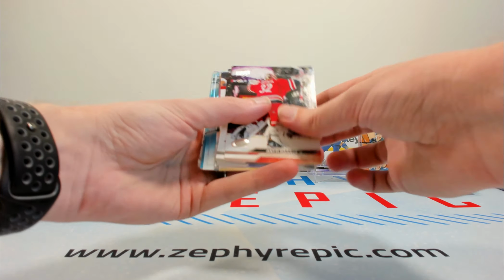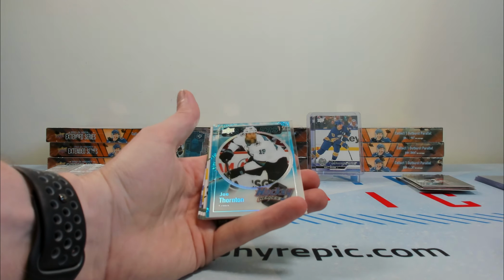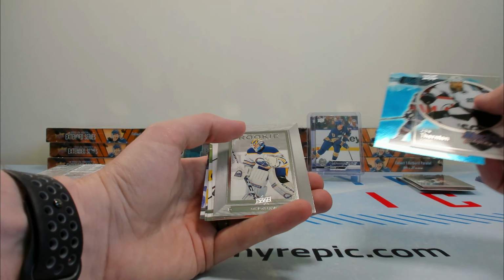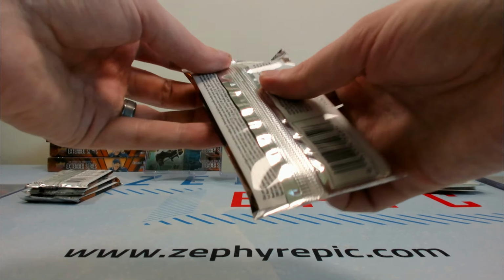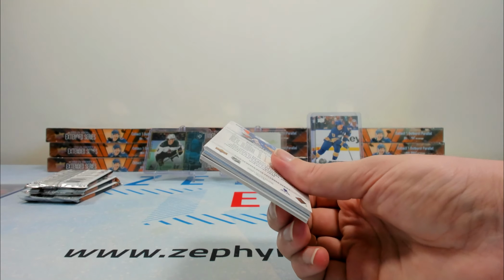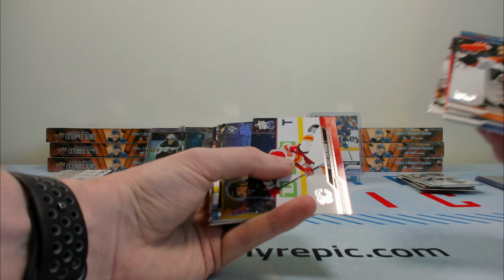And here we go. Got one of those hockey heroes coming up. There's a Duclair. Joe Thornton on the hockey heroes for the Sharks. Ryan Johansson for the Avs on the Dazzlers. And Levi on the Beehive rookie. So some cool cards there. But yeah, packs like that are just like, man, we got a clear cut card, an acetate card, a Dazzlers, and a cool looking rookie. That's pretty sick. Pretty sick.